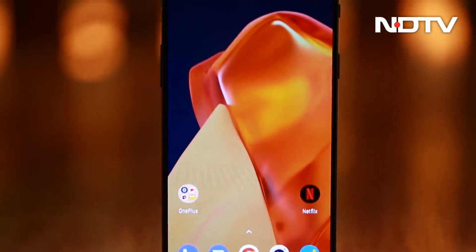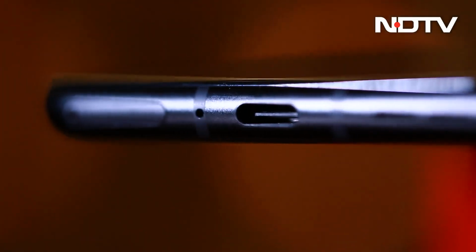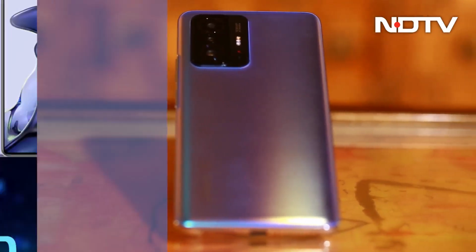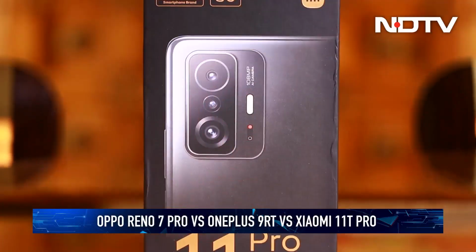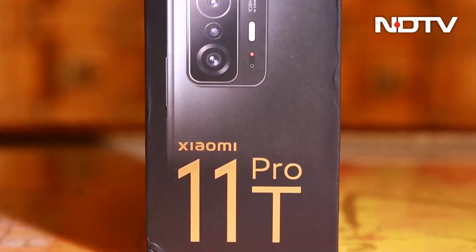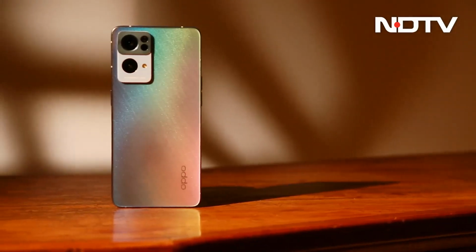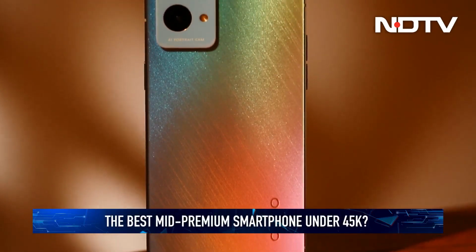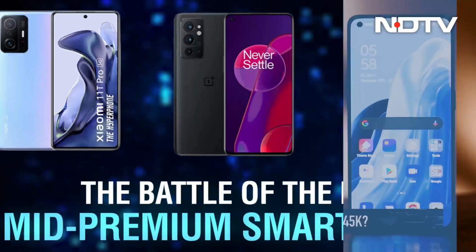But now there are many brands who are packing their mid-premium smartphones to the brim with relatively powerful specs at a comparatively affordable price. Yes, we are talking about the recently announced OnePlus 9 RT and Xiaomi 11T Pro, which are great smartphones for the price. But when we put the Oppo Reno 7 Pro to the mix, which one comes out on top and deserves to be on your list if you have a budget of 45,000 rupees? Let's find out in our Cell Guru review.